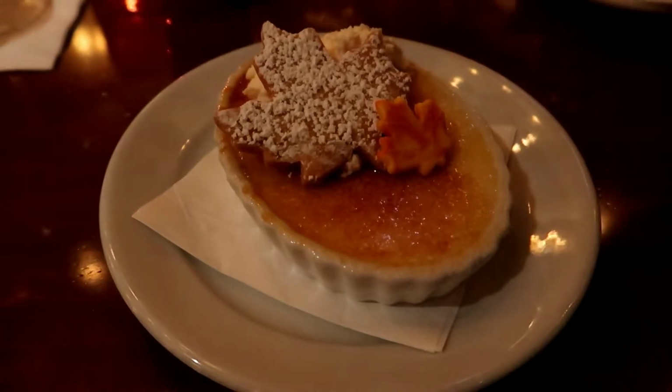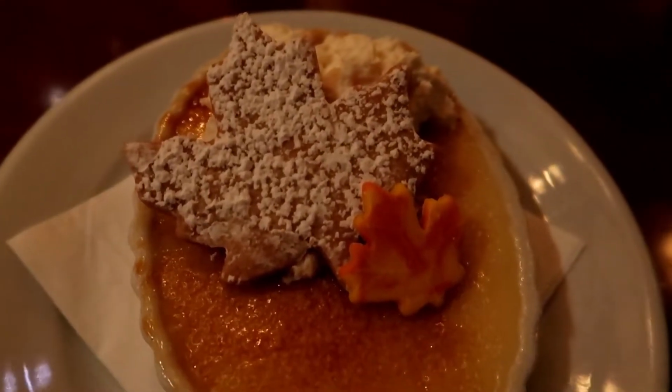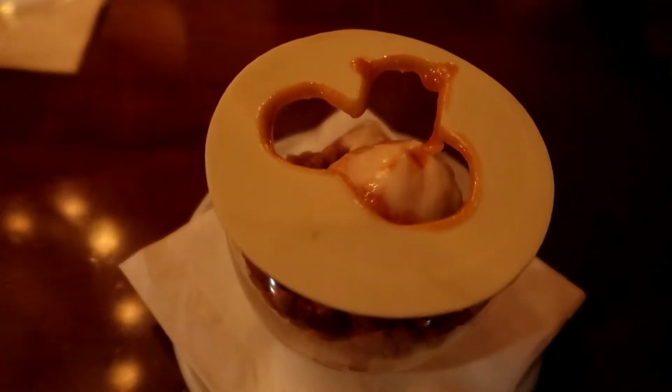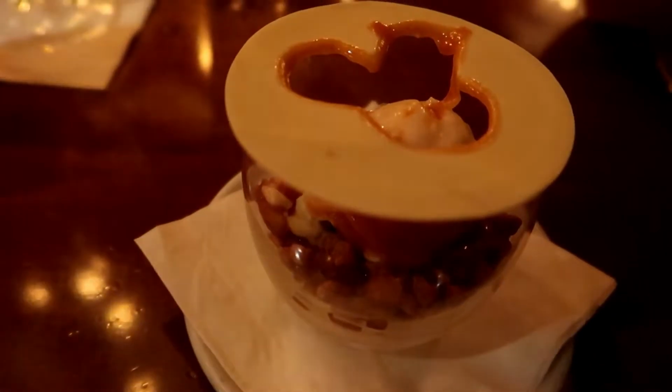So to finish off, I've had the creme brulee, which has got a maple leaf biscuit on top. And then Carl's had a trifle as well. So she poured hot, is it caramel sauce? Looks like it. Over the top to create a little Mickey, and it melted all the way through. Oh, it's cool. Oh, so good.